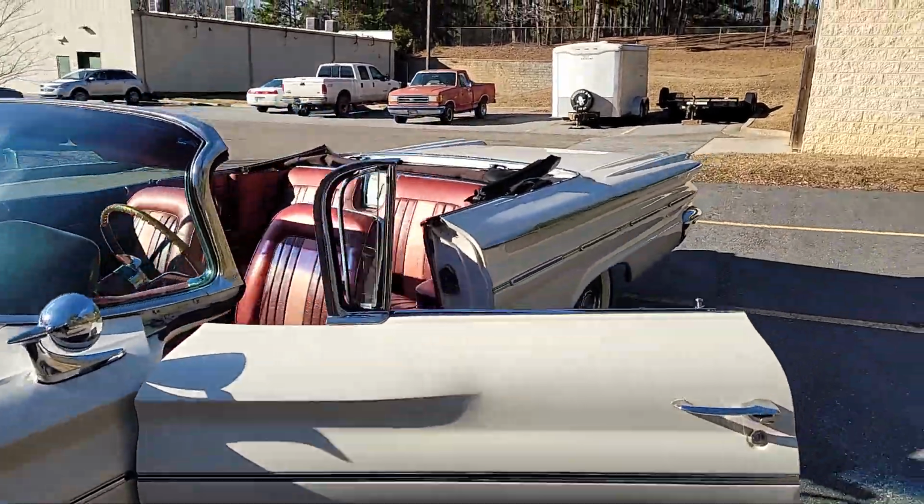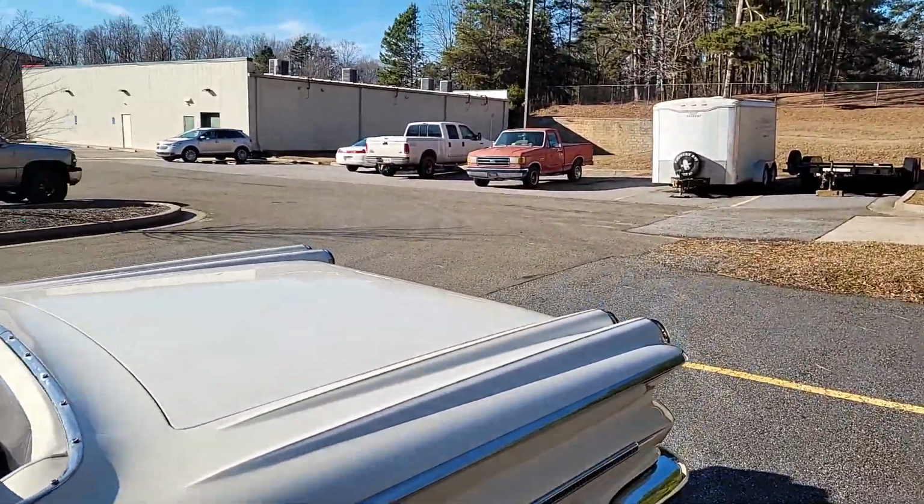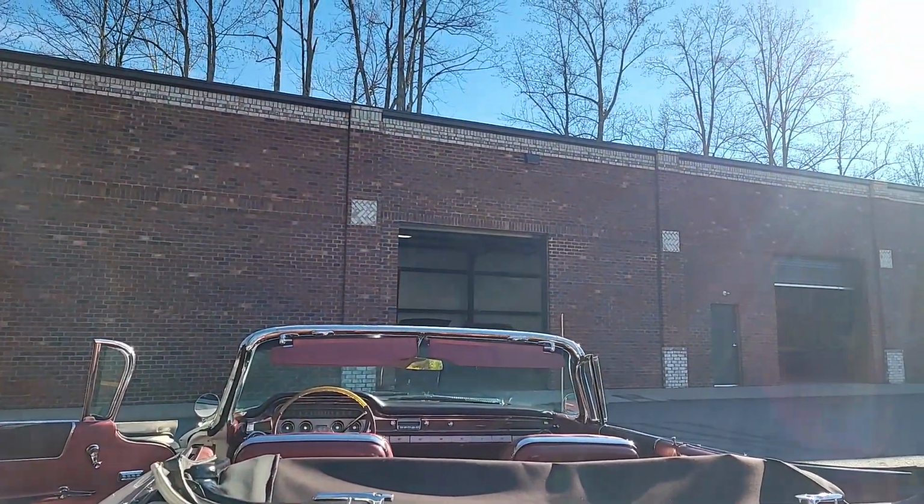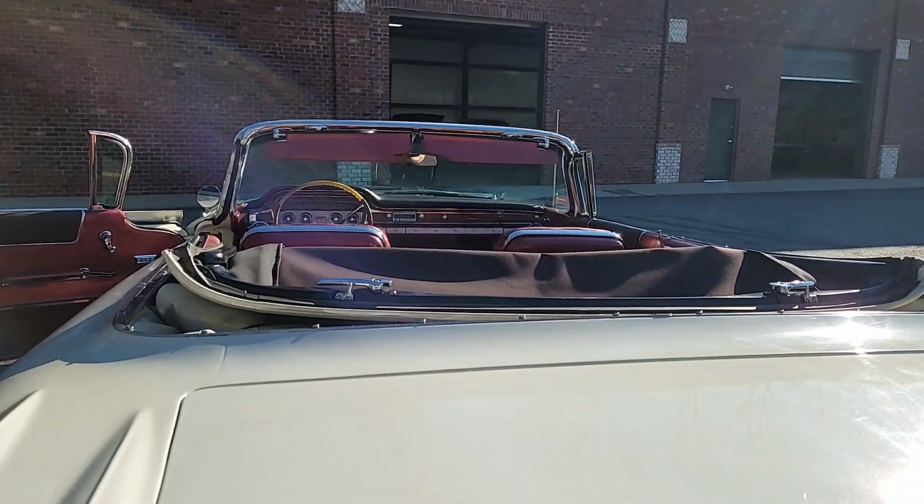All right, here's what I'm going to do. I'm going to put the camera down here for just a moment, and I'm going to put the top up. All right, give everybody a look at what she looks like with the top up.